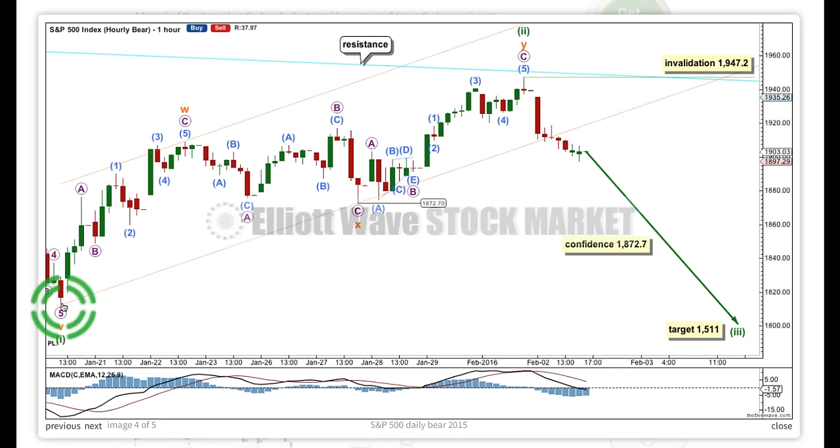And again, as I said, we can have full and final confidence that this bounce, this bear market rally, is over when we have a new low below its start on a downward day with an increase in volume. Then we would have a classic technical analysis breakout. The target for Minuet 3 is at 1511, where it will reach 1.618 the length of Minuet 1.